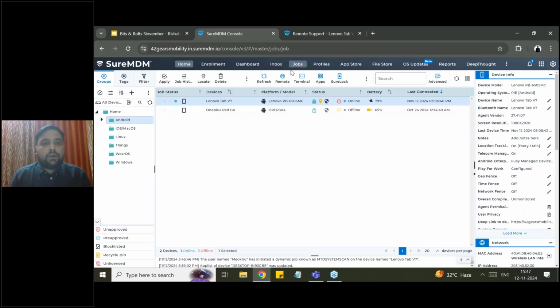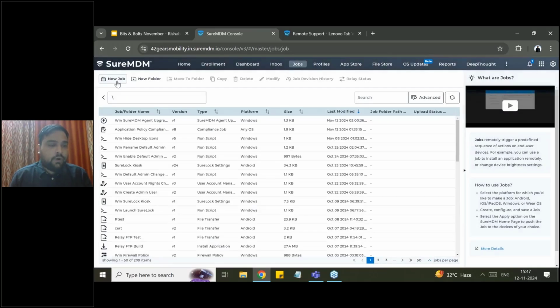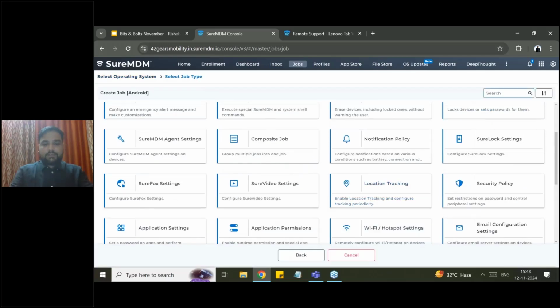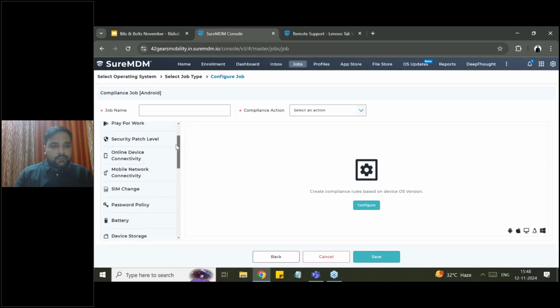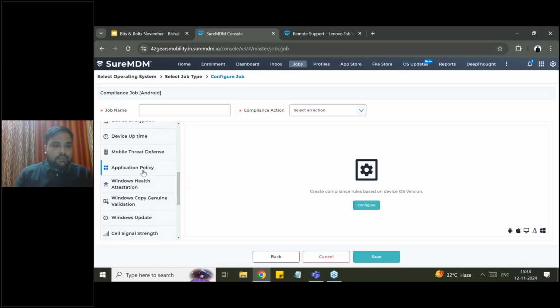To all the system integrators out there, this can be pitched to all your end customers as a compliance policy. Here we simply go to Android and search for the compliance job. There are a lot of compliance jobs as per your business needs, so you can configure as per your business policies. This is what I'm talking about: this is the application policy. You can configure this.